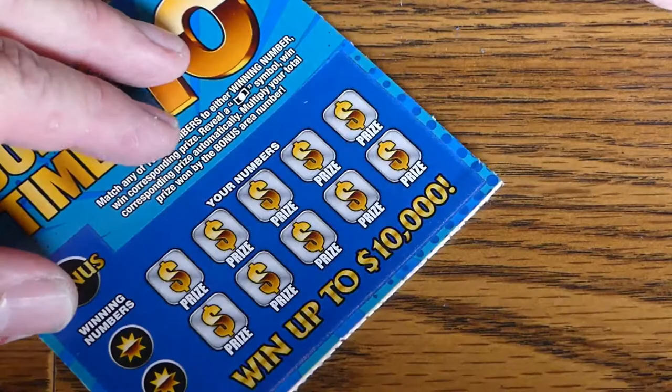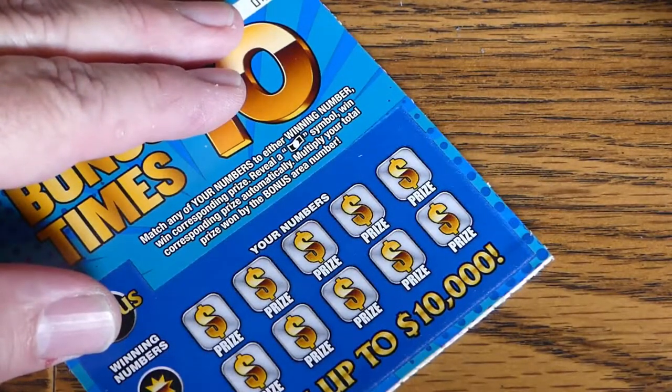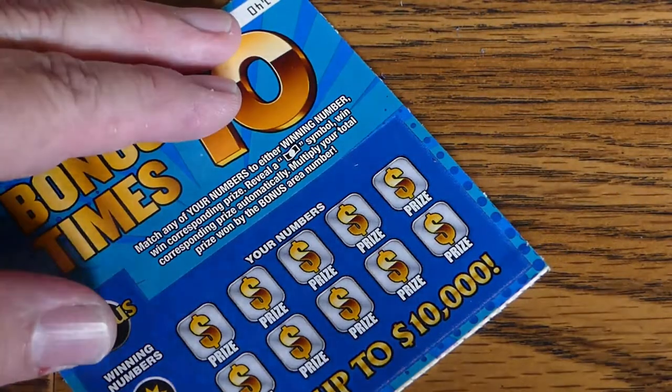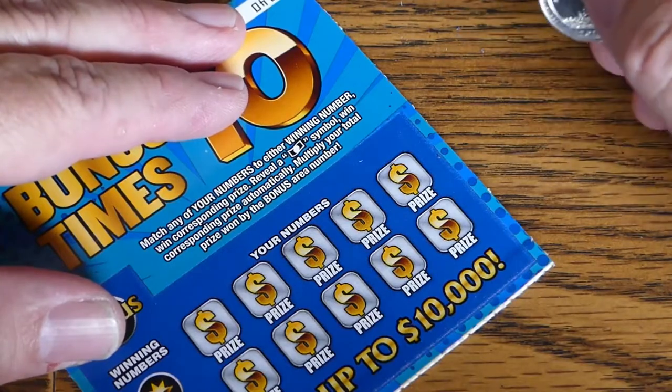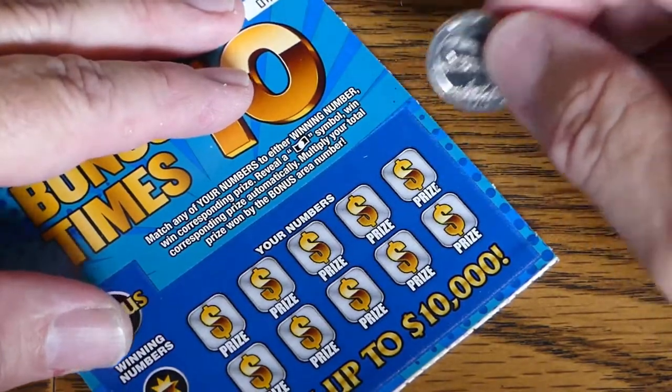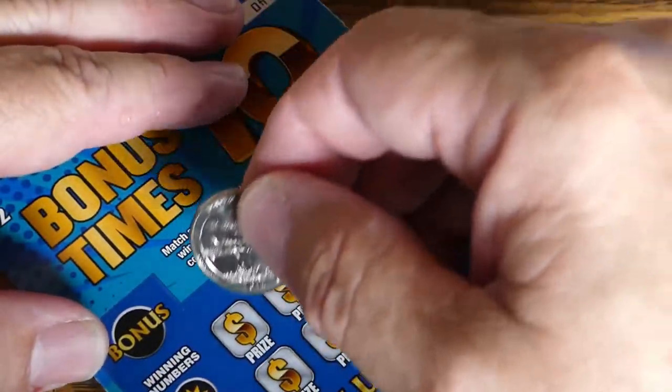I've played the lottery a couple times, just here and there. I haven't won much, maybe $5. Not like the one I won a couple videos ago. I will put that in my video. I won $100 on a $2 scratch-off, so that's pretty good.